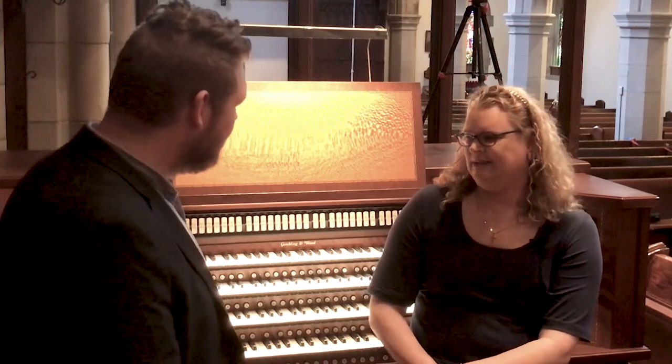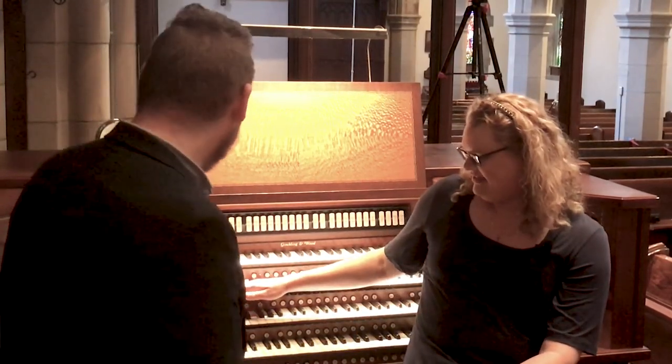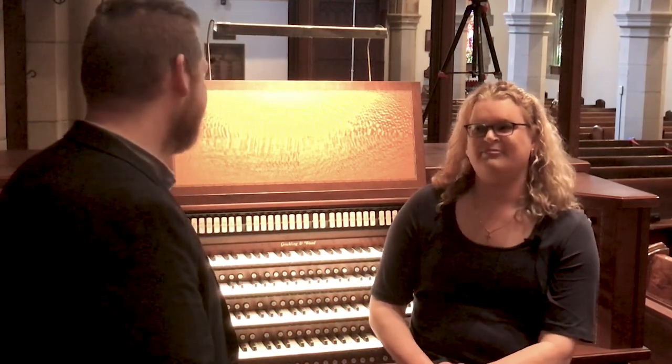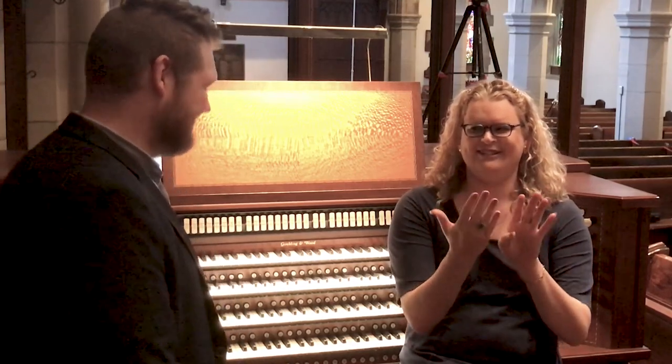Often when I'm accompanying the choir, I'll use what's called the swell, or this and the choir, which are both under expression. So the boxes are closed, there are mini blinds kind of thing that are closing to soften the sound. And that's what I'll use when I'm accompanying our choir here.